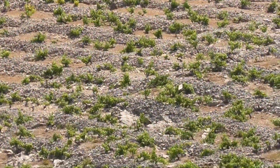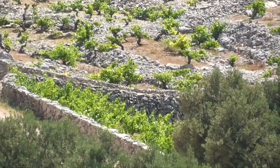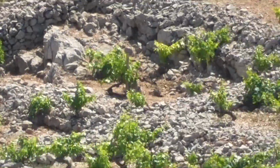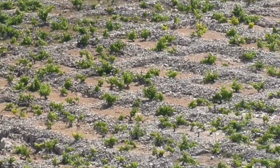This is how they grow the wine here, between the rocks. Talk about labor intensive. Both red and white wines.